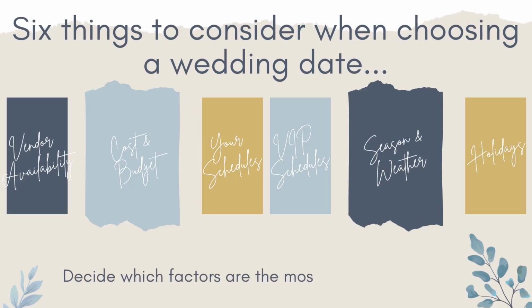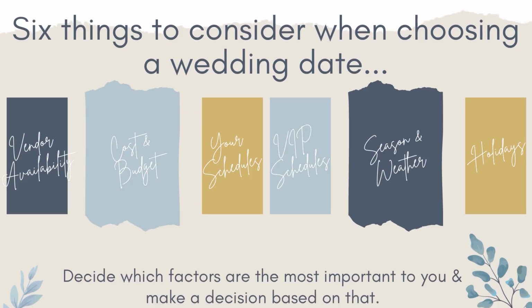Like I said, none of these things need to stress you out. They're just things you need to think about when you are choosing a date. You don't need to try to make it perfect. You don't need to have all of this stuff nailed down. Pick which factors are most important to you. Maybe you're having a super small intimate wedding, so some of these aren't even really going to impact you, but maybe it's really important to you to have a huge attendance at your wedding, so then you definitely want to consider some of these things when you are choosing your date.